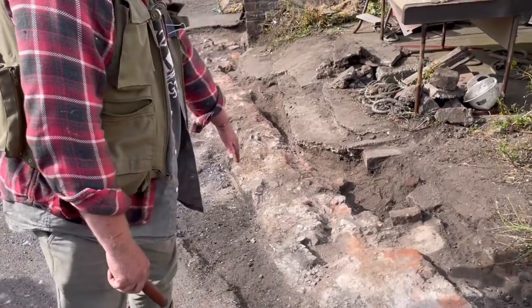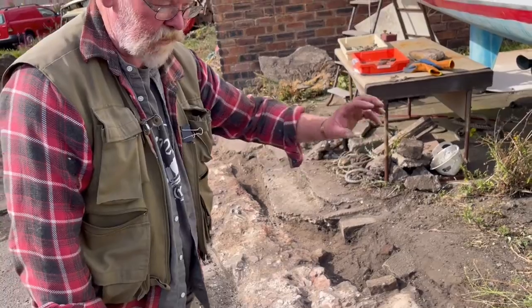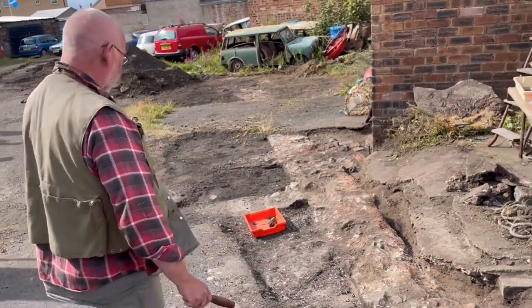You can see it's not quite nicely coming down. The inner face is not as well preserved. I don't think it's a face properly, but we'll have a look at that in the next couple of days.